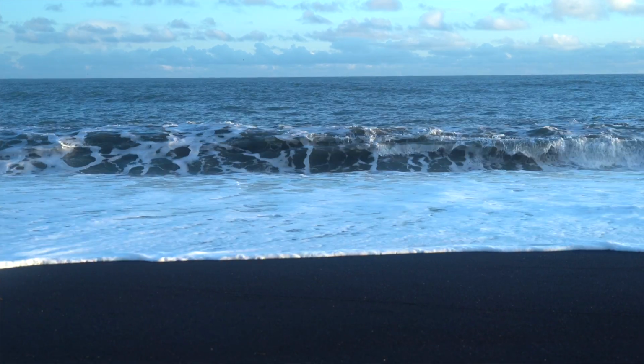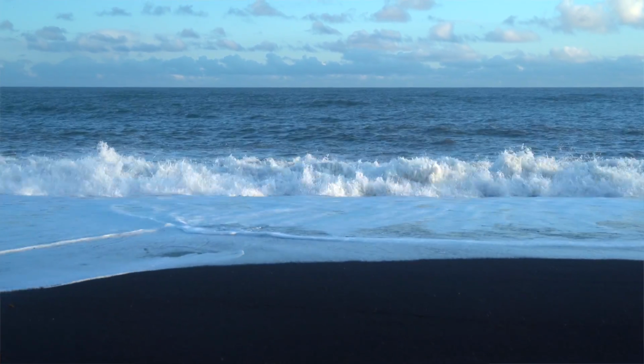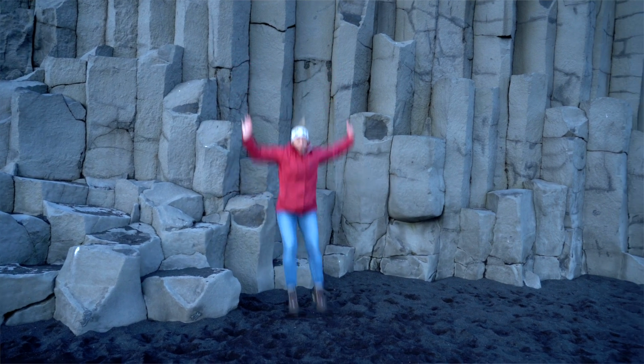Now, of course, I need to remind everyone that's traveling to Reynisfjara to be very, very careful around the waves, because this is a very dangerous part of Iceland and those waves are no joke. You do not want to get pulled out by that current. There have been quite a few deaths in that area, so please be careful when you're at the black sand beach.